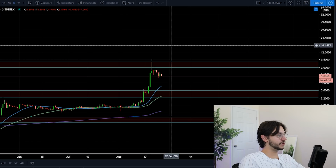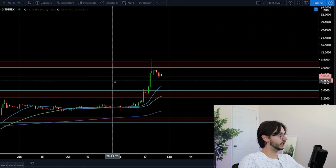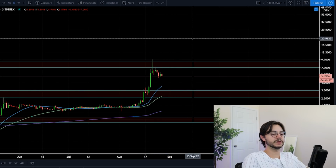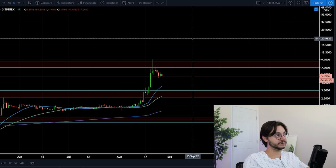Even something like OMG, which was pumping a lot yesterday, guys, we're actually still up significantly, and we are significantly above its 21 and 50-day moving averages. And a lot of these slightly smaller altcoins that have been absolutely pumping, some of them are still up very significantly, but ultimately I think the momentum of the market is shifting a little bit.